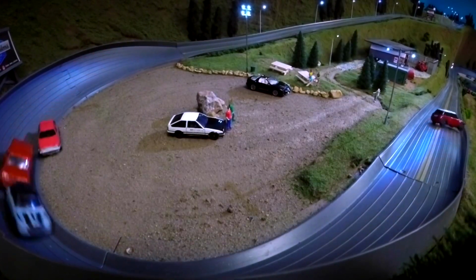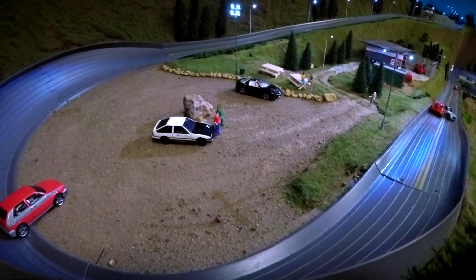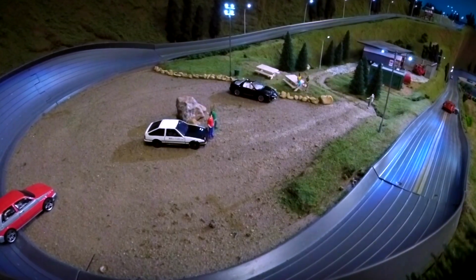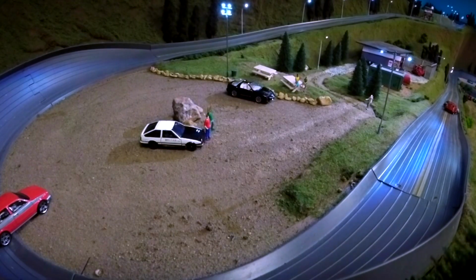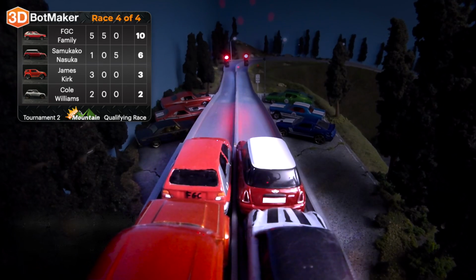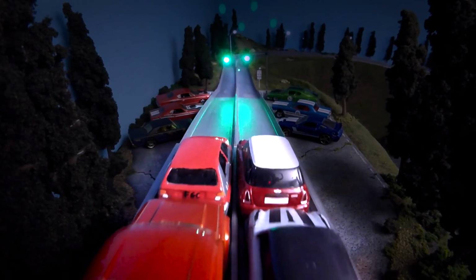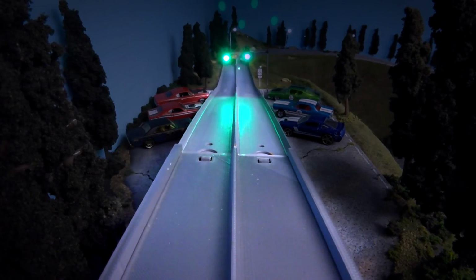Look at James Kirk forcing the FGC family right off the road. A little revenge for that bump and run that happened earlier. Unfortunately for James Kirk, he got stuck behind Cole Williams. Here we go with the fourth and final race. We have Nesuka on the front right and the FGC family starting off on the front left. If the FGC family can stay on the track, I say it's all over.